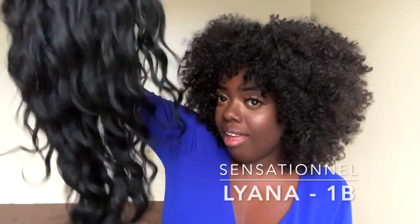All right, so let's get into this new wig, y'all. Today I have a new wig by Sensationnel from the Wet Lace collection. And I have her in the style Lyana in the color 1B. This is Lyana. All right, so when it comes to the Wet Lace collection, you know, I've had mixed reviews overall.